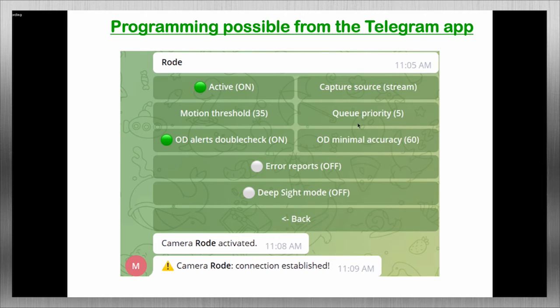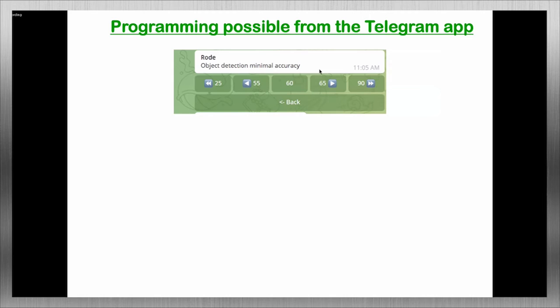Why do we use Telegram? Because it says that it is the fastest and the most secure communication platform. Here we can see that we have manually activated the camera Rode, and after several seconds, the connection was established. So everything is seen. The Telegram application can be run on the mobile and also on the computer.